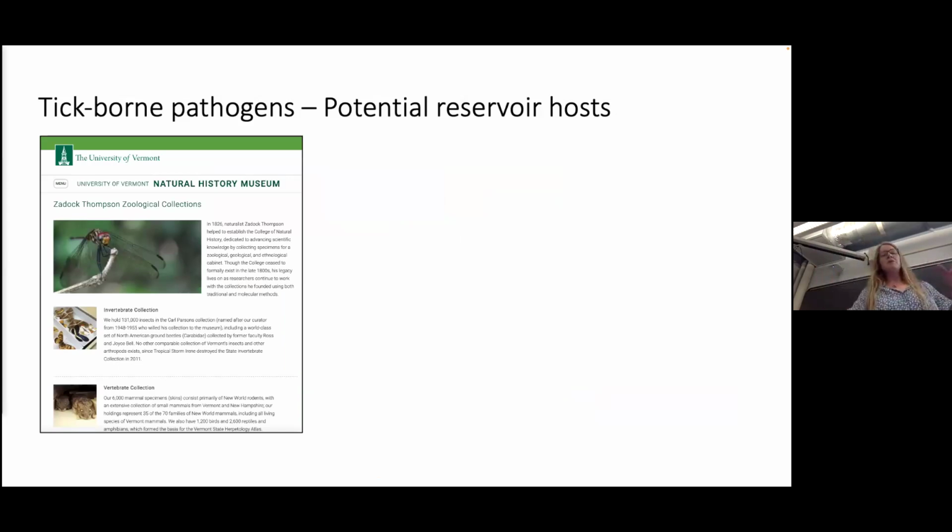To get at other host species, we utilized the collections at the UVM Natural History Museum, specifically the Zadok Thompson Zoological Collections, which are a hidden gem. Did anybody know that UVM has a natural history museum? Unfortunately, we don't have a space to have exhibits to the public. Fingers crossed, maybe in the future, that'll be something that'd be amazing. It houses over 130,000 insects, over 8,000 mammals, and over 2,000 birds collected from a broad geographic span, as well as an immense time span. So it's an amazing resource.